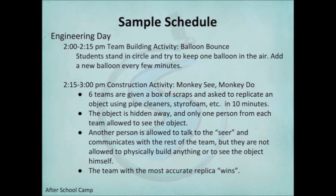After that, we're going to have a little construction activity, monkey see, monkey do. So the idea here is that we get the kids to divide into 6 teams, and there is a replica model that they are asked to build, although the caveat is that only one person from each team can actually see the model. And their goal is to try to convey what they see to a person called the seer, who will then tell the team, this is how you're supposed to build the model, but they are not allowed to see the model. So the whole idea is that we get these kids to really work with each other and communicate effectively to build this model. And whichever team builds the most accurate model, quote unquote, wins.